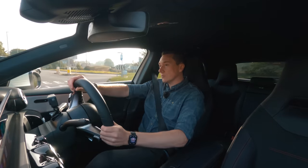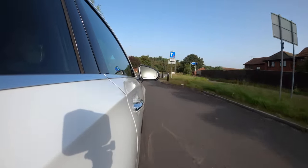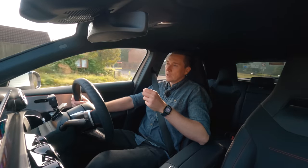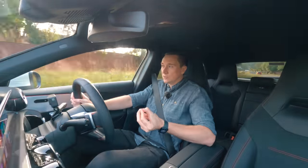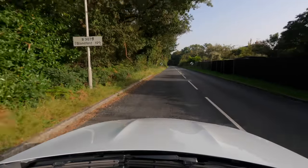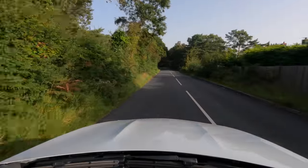Now, the other thing as well, which is very clever, is that it does the opposite thing. Pop it in sport mode and it will give you even more power. And you do notice mild hybrid as well, compared to driving the previous engine, it gives you that kind of boost. It used to be called EQ boost, but I think Mercedes just simplified it and called it mild hybrid now. But yeah, literally we're at national speed limit now.